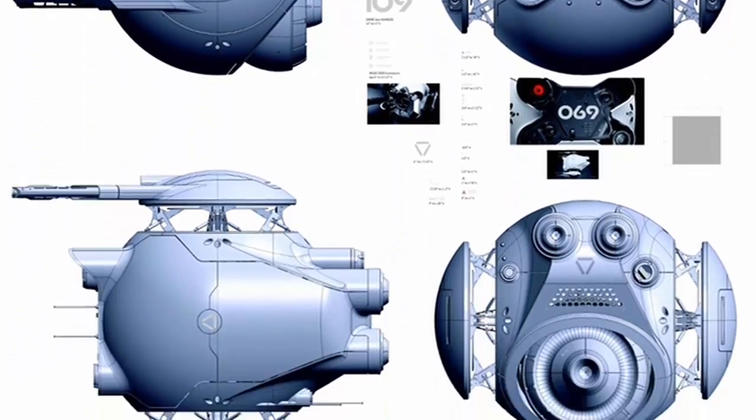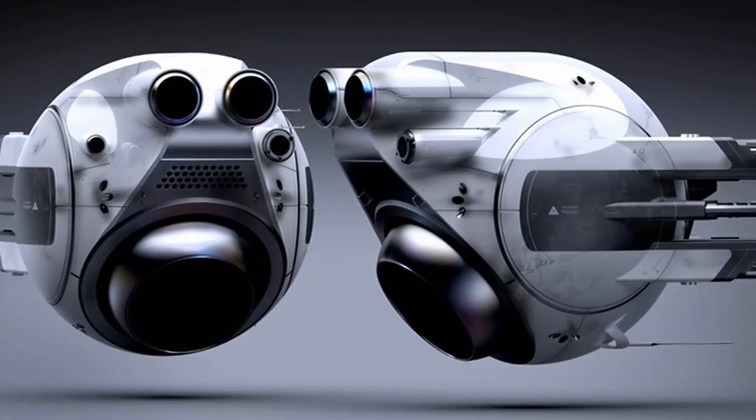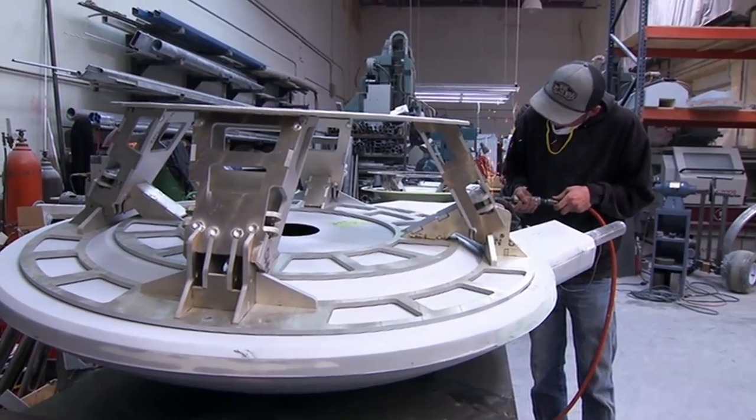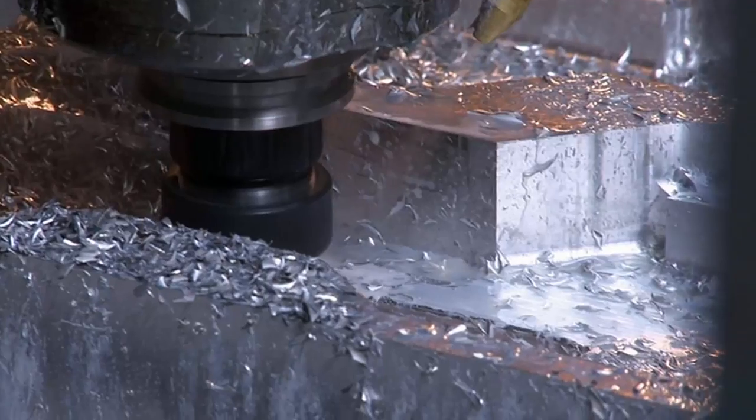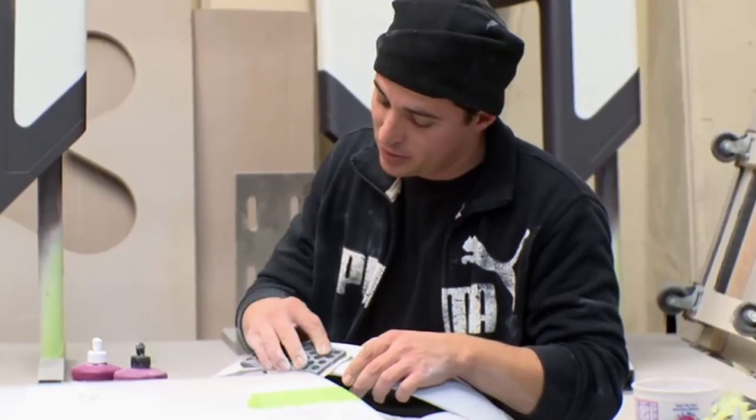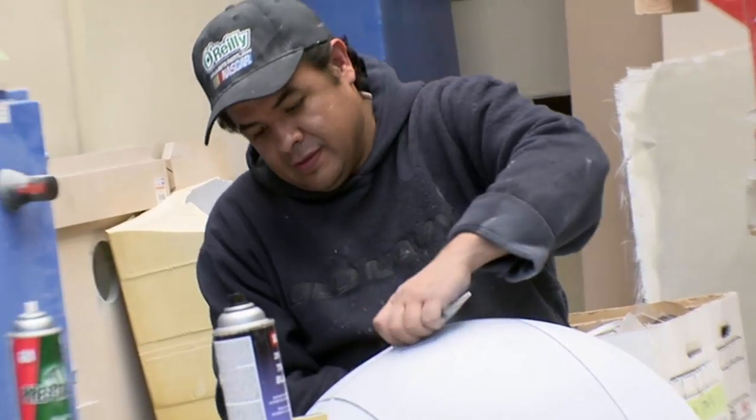We wanted the drones to be as realistic as possible. Coming from a design background, that's, for me, one of the most fun parts of the project, designing these vehicles down to every nut and bolt, every detail, so that when it's built, it feels like a real machine.